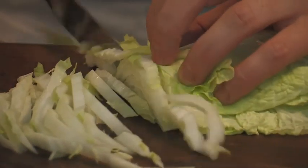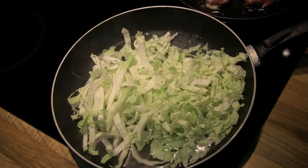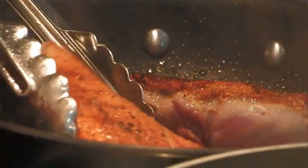Now, cabbage ready to go in. We're just going to boil it in salted water for about 2 minutes. Now, cabbage is going to come up to the boil, take about 2 minutes, and then in that same time we're going to go and flip our duck, and that should take about 4 or 5 minutes and we'll be ready to serve. Now, the duck, lovely and crispy.